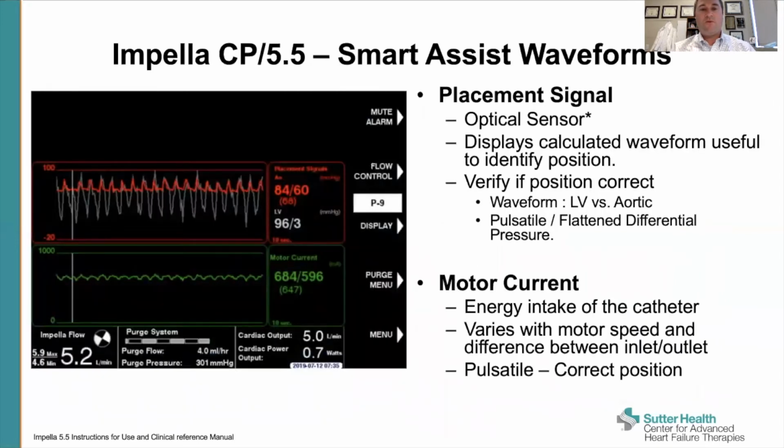So we'll look at the different waveforms on the console so you know what you're looking at when you walk into a patient's room. This is just an example of what the Smart Assist devices, the CP and the 5.5 Impellas, waveforms look like. What you see here is the Impella flow rate. This is telling you about what the purge flow is, and we'll talk about what that is, the purge pressure, and again, another marker to look at. And then we have the placement signal and the motor current.